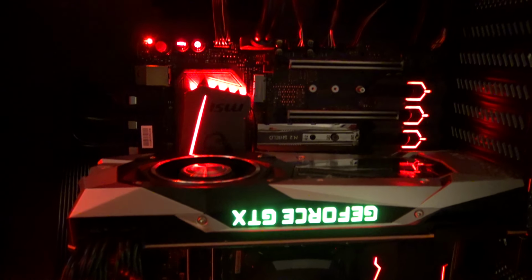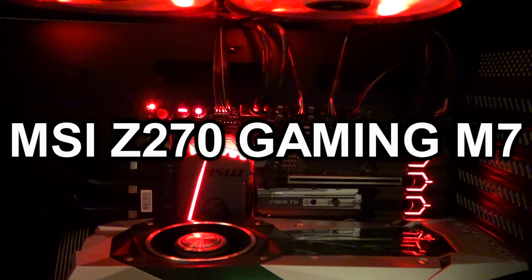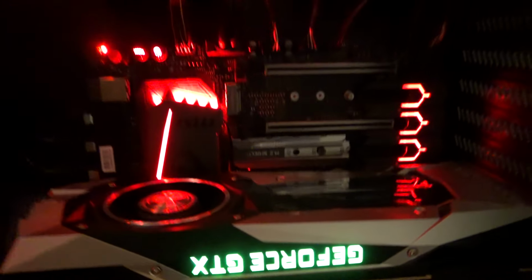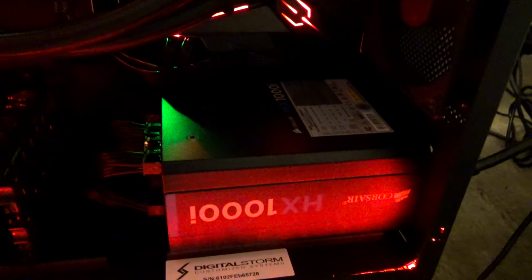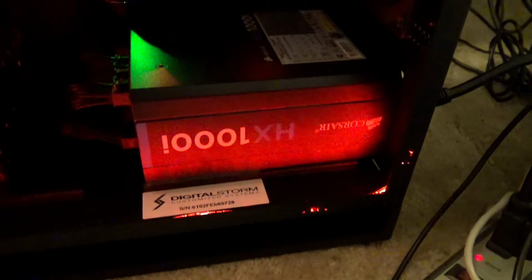Let's get into the specs, because that's what you want to know about, right? Well, starting off, we have got the MSI motherboard. I'll put the name in the video. I don't know what it's called, but it's pretty legit. It's got some RGB lights that are adjustable. I'm just rocking red because why not? Then we've got a 1000-watt power supply. We've got blinking RGB lights.